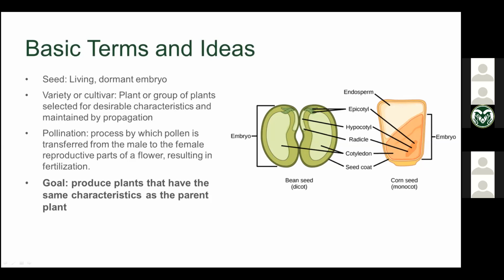We want to think about the ability to maintain characteristics that we want, and also the ability to maintain enough genetic diversity in the population that those seeds are going to, over time, be successful.